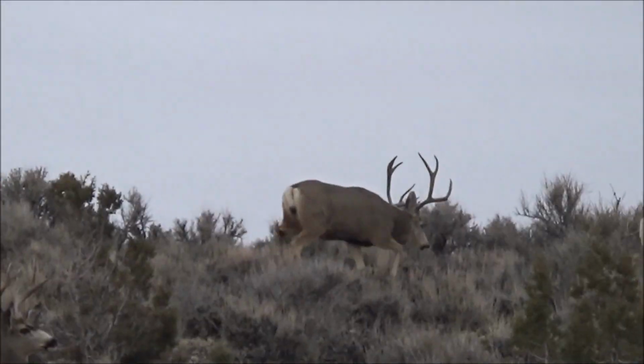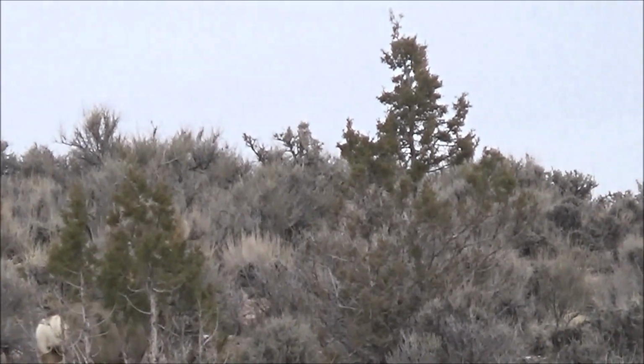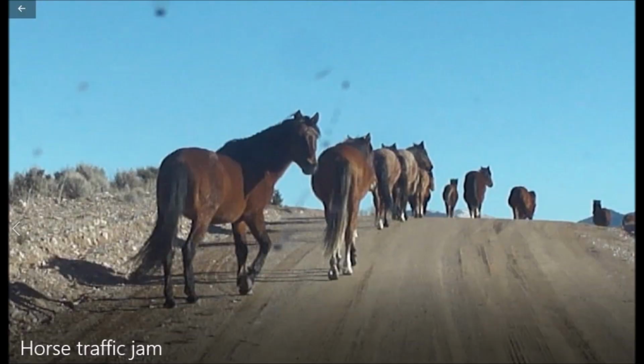There's 2 bucks following this doe up in Rose Valley. I don't know where the other one went to. Yeah, there he is, coming up behind.